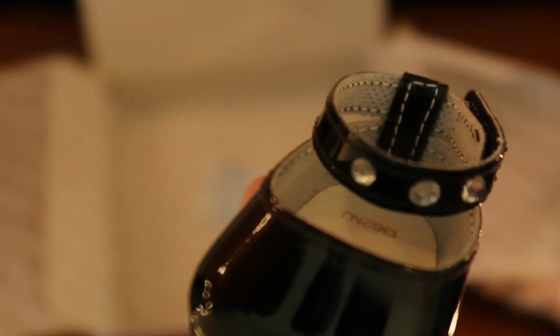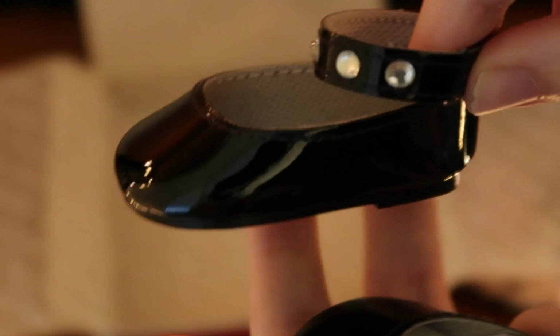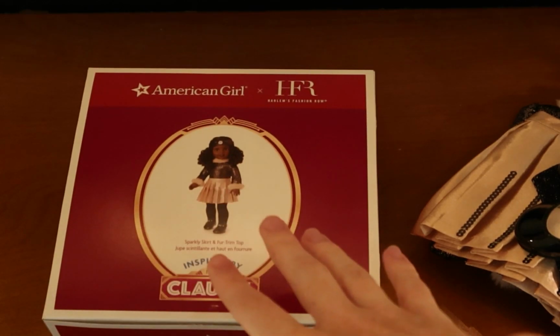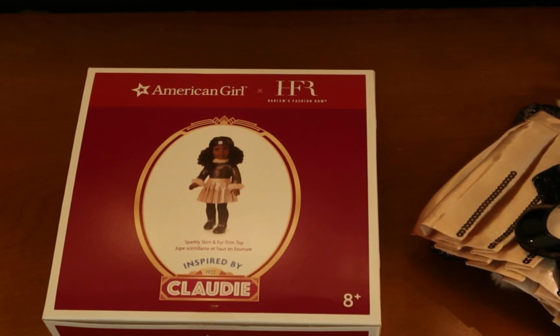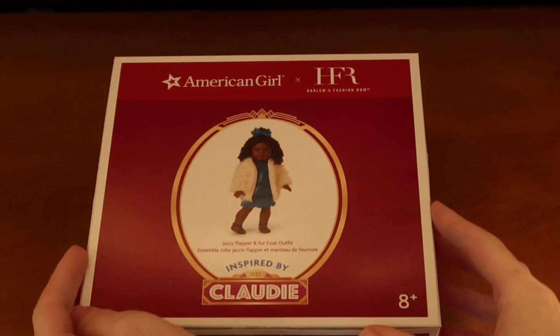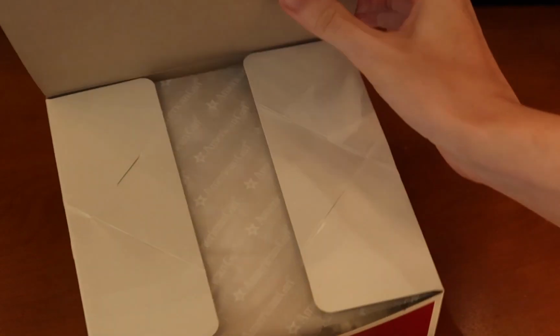For 1920, I don't think you would have, maybe you might have patent leather shoes, but probably not embedded crystals, but maybe you would if you had a lot of money. I believe this is considered inspired by the era rather than supposed to be authentic, because it says on the front, inspired by Claude, so it's kind of an interpretation, not 100% something that she would have worn. Next we have the Jazzy flapper and fur coat outfit rather than just jazz, which is interesting.